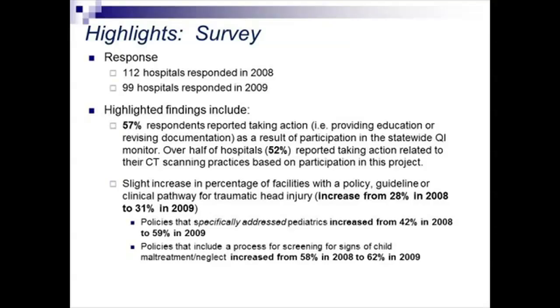Now, we are aware that there weren't any dramatic changes here, but we have to remember that the length of time that is needed to effect policy and practice changes can be somewhat lengthy. So the survey findings don't take into account and don't reflect those hospitals that had initiated policy revisions but had not yet finalized their revised policies within that year time frame that the second survey was conducted.